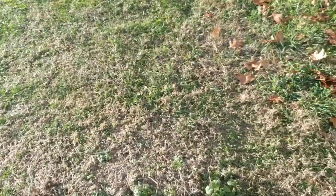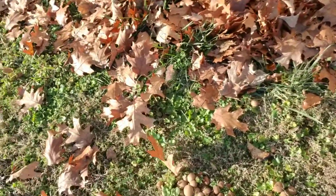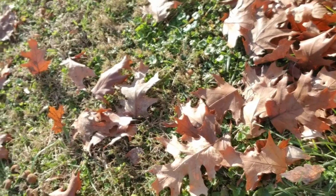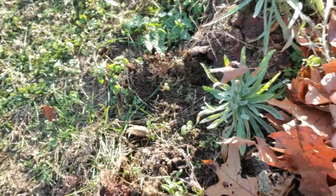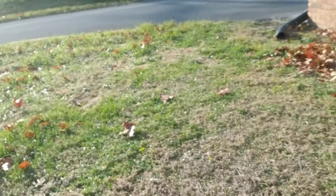I need to put some of these leaves over here. Look at these mushrooms. I don't know what those are. They're still alive though. Put some leaves over here. Cover up the roots to the stump flowers. I cut it down.